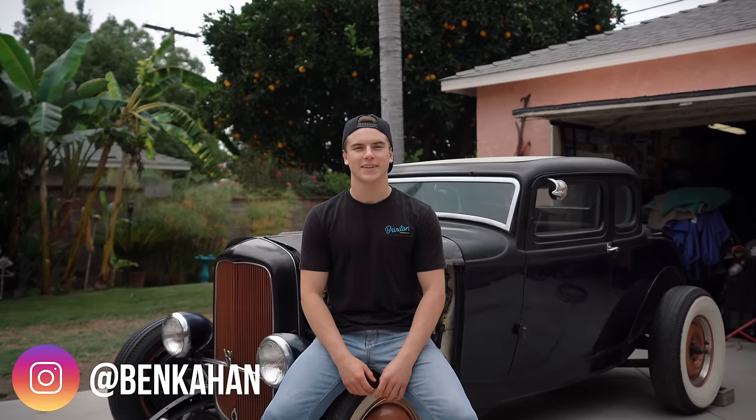My name is Ben Kahan, and if you didn't already know, this is my dad's 1932 Ford, and it hasn't been started in a long time, and it hasn't been on the road even longer. So today we're going to start it up and see what happens. I just wanted to let you guys know that my dad and I are going to start working on these hot rods and getting them back on the road. As you saw, we got the bug running, so that's all good. Now it's on to these guys.